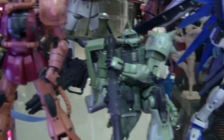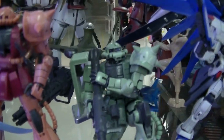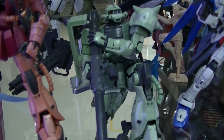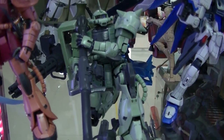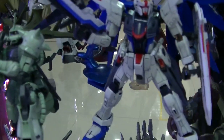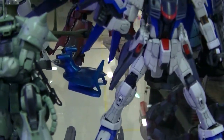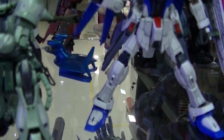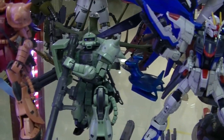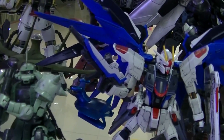So this is the first time I'm seeing this up close, so you can see a lot of color separation, all the different hues of this Char's Zaku. And this one here, you didn't do much, only the panel lining. For the RG, we didn't do any painting. It's good enough. Just do the panel lining only.